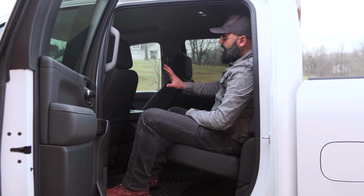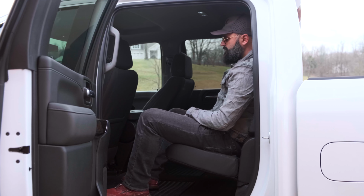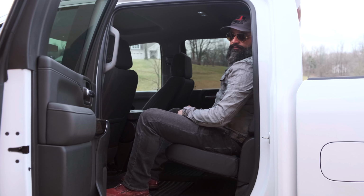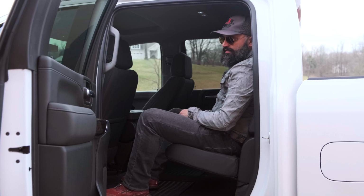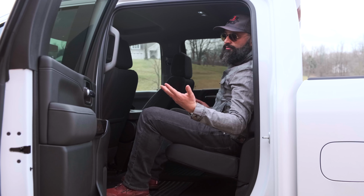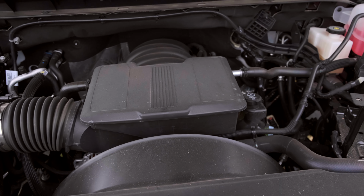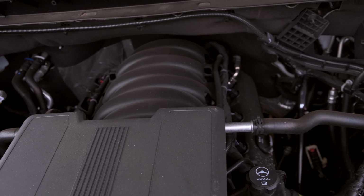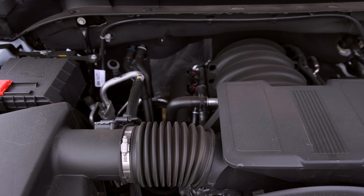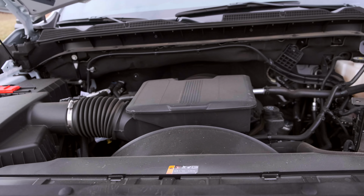Loads of room in here. I do sit kind of close to the front, maybe closer than the average person, but there's just as much room in the back, just about, as there is in the front. GMC does say that they have best-in-class headroom, legroom, and bed size. So if you're looking for more space, you might consider the GMC. There's our 6.6 liter V8 gas engine back there. You've got to have lots of room in there for that big diesel and the Allison, I guess, but there's tons of room in it right now.